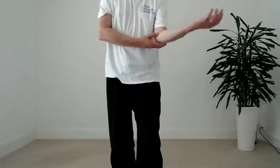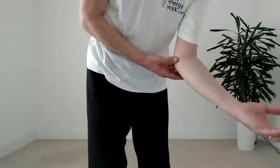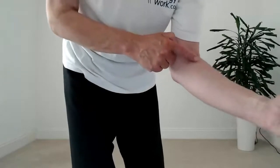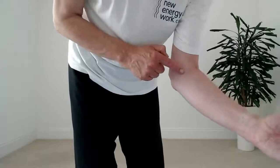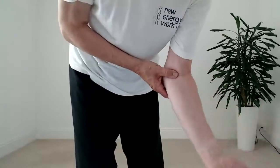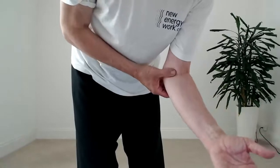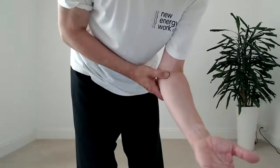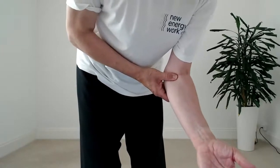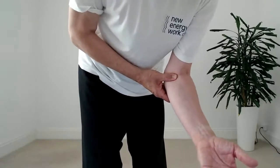So now let's go for heart 3. This is another cooling point. Let me show you where it is. You may remember from when we did it as point of the week. You take this elbow crease here, and at the end of the elbow crease, you'll find there's like a little indentation there, just by this bone here, just inside this bone. Okay, and that's where heart 3 is.